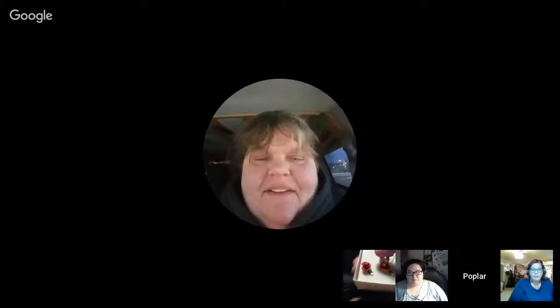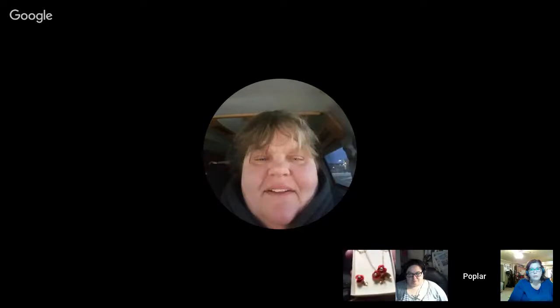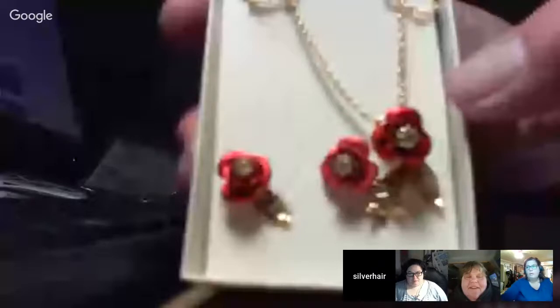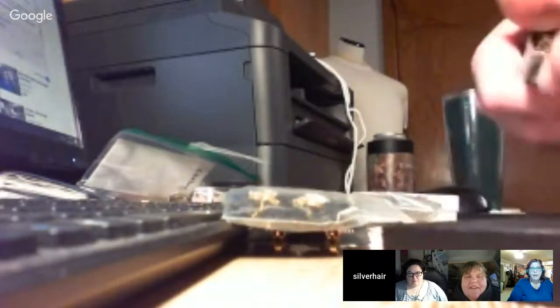You can go on to Jewelry Detectives and have them tell you what you got. Oh, that's true. That's pretty, Todd. I saw this set sold on eBay for like $15. This one may bring a couple of bucks. That's very pretty, and it doesn't cost much to ship this stuff. That's pretty too. This stuff has never been worn, it doesn't look like.